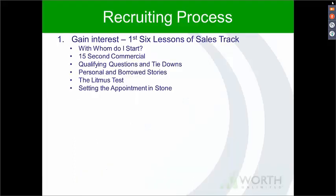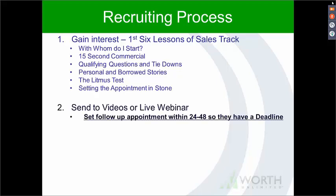So the recruiting process is gain interest. This is our recruiting process, which we're going to see here. And in gaining interest, that is your first 6 lessons of sales track. With whom do I start? The 15-second commercial, qualifying questions and tie-downs, personal and borrowed stories, the litmus test, and setting the appointment in stone. Last week, we discussed qualifying questions and tie-downs. This week, we're going to be discussing personal and borrowed stories as that relates to recruiting.